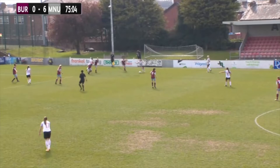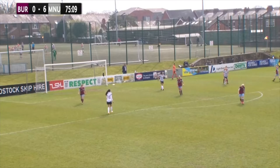Now the ball inside to Ross. Hansen, coming inside, flicking it through. But Carrie Jones couldn't get a telling contribution on that.